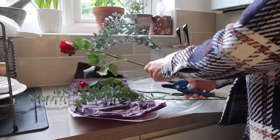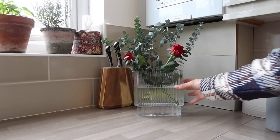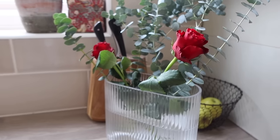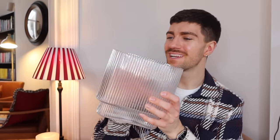But yeah, it's nice and thin. I thought tulips would be really lovely, or some fresh roses. I've actually got some roses that I need to pop in this from an event I went to yesterday. So I've been holding out to film this, and then I can show you how I'm styling it. But I just think that is so pretty. It's quite modern, but I think it fits really well in our home.